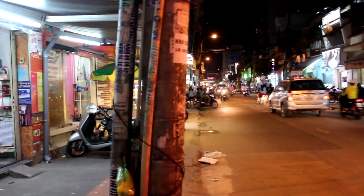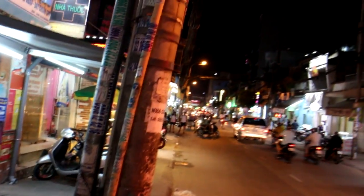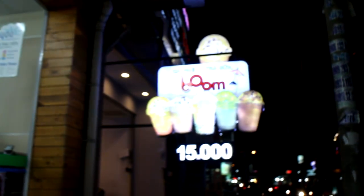Guys, this is how traffic at night is. Should I show this way? Check out. When you cross the road, you do not look at the traffic. You just go straight to where you want to go. Just go. See here. Look.